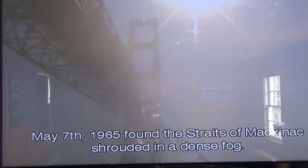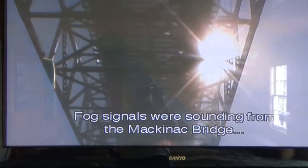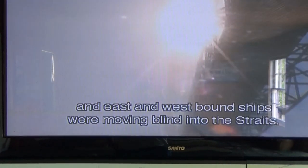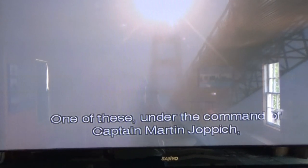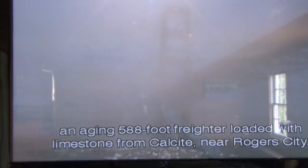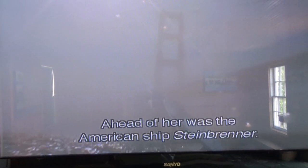May 7, 1965 found the Straits of Mackinac shrouded in a dense fog. Fog signals were sounding from the Mackinac Bridge, and east and westbound ships were moving blind into the straits. One of these, under the command of Captain Martin Chopik, was the westbound Cedarville, an aging 588-foot freighter loaded with limestone from Calcite near Rogers City to Gary, Indiana. Despite the fog, the Cedarville, following U.S. Steel Company policy, was moving at full speed. Ahead of her was the American ship Steinbrenner.